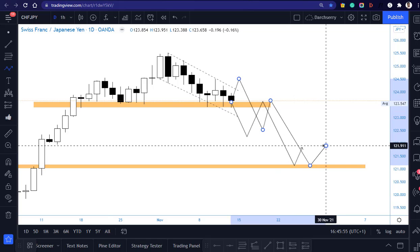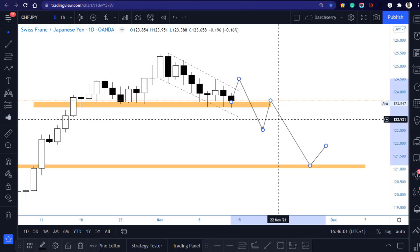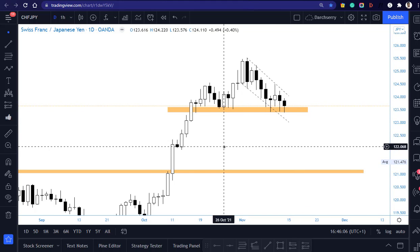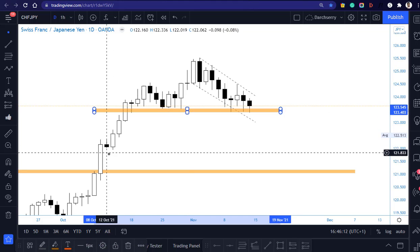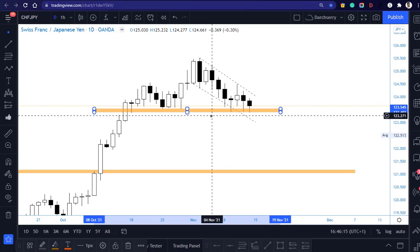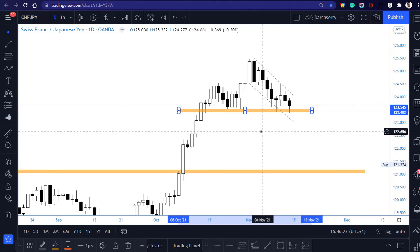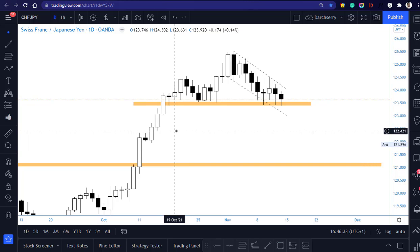So I will advise that we remain conscious and be on standby for any surprises. In summary, what are my expectations on CHFJPY? I am expecting a 123.400 breakdown to take advantage of this, and I'm aiming at the 121 area to take my profit on this one. So during the course of the week, I will be sharing the latest developments on this pair.